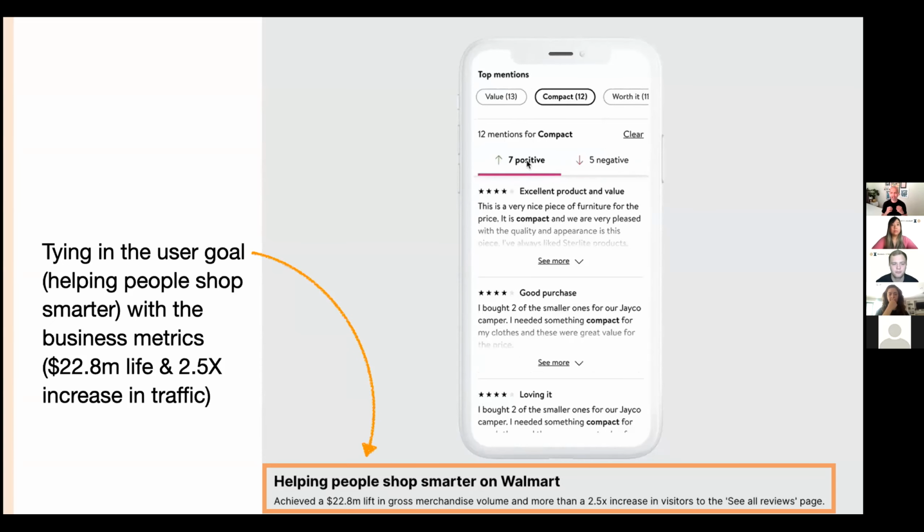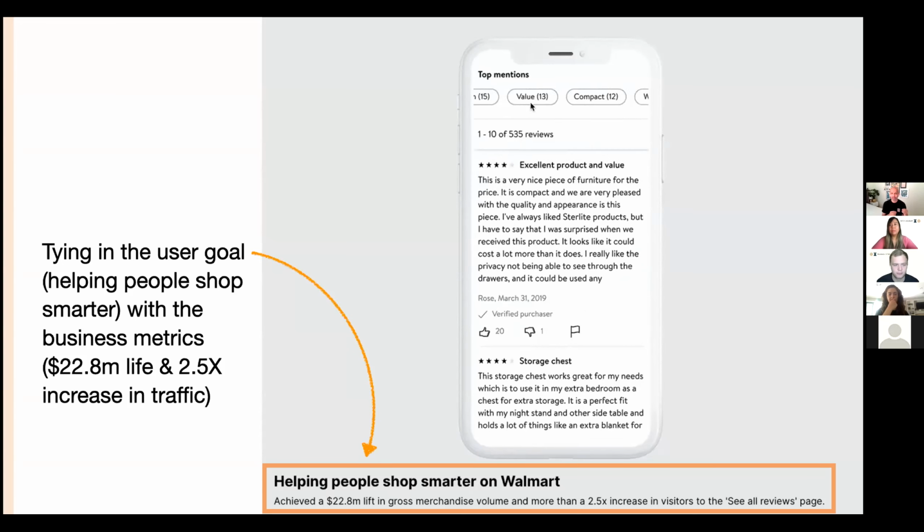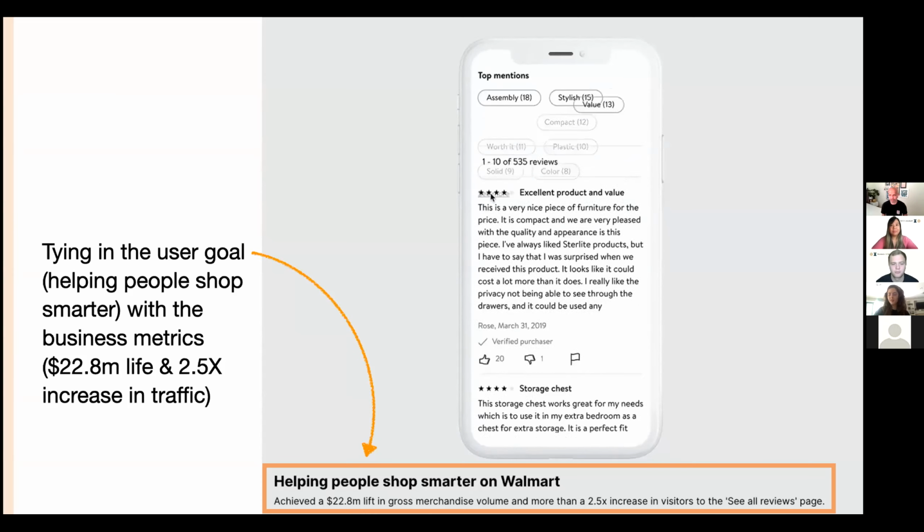Whenever I see numbers, I'm excited. That adds a lot of value back to your design solution. So the best way to get attention from me as a hiring manager is to include a lot of numbers and connect them back to the design solution.